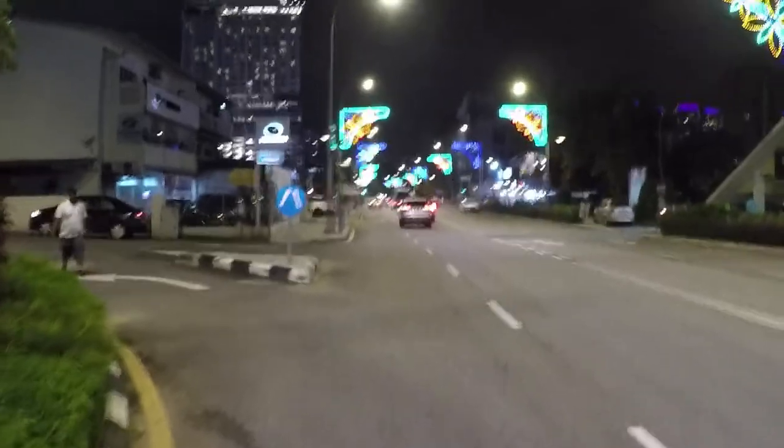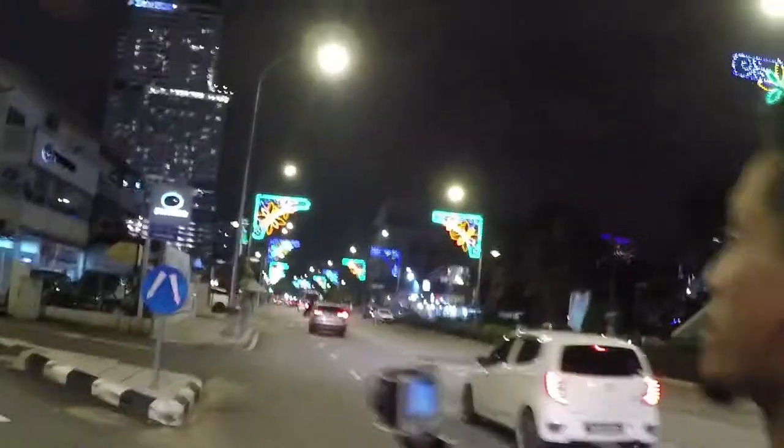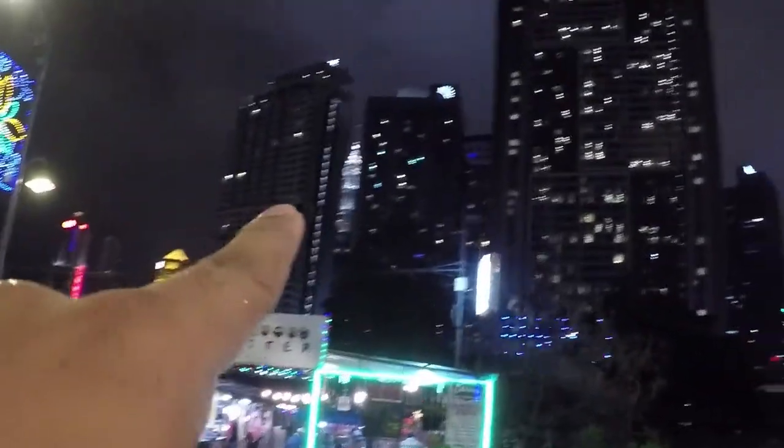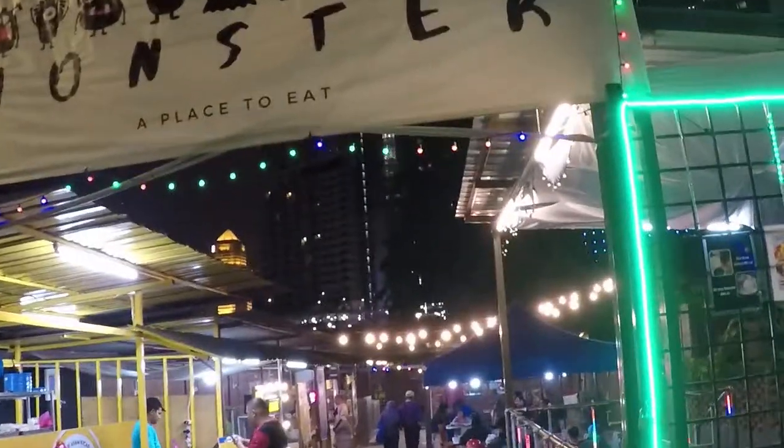If you can see, there's a nice lighting set up here. I can see the Twin Towers at the background there, and this is our hotel. Beautiful. Okay, let's go this way. You can see this place called Monster, a place to eat.